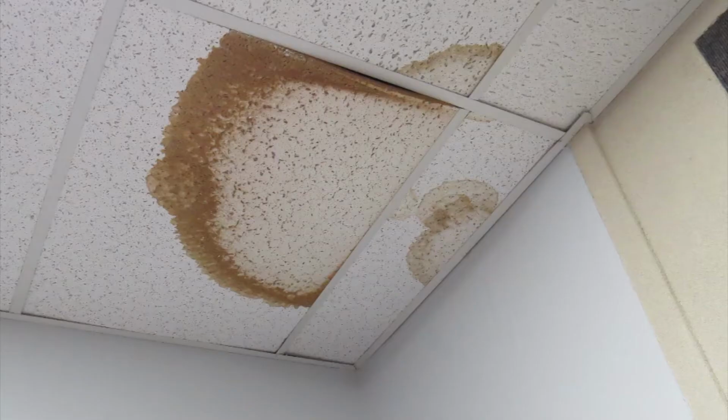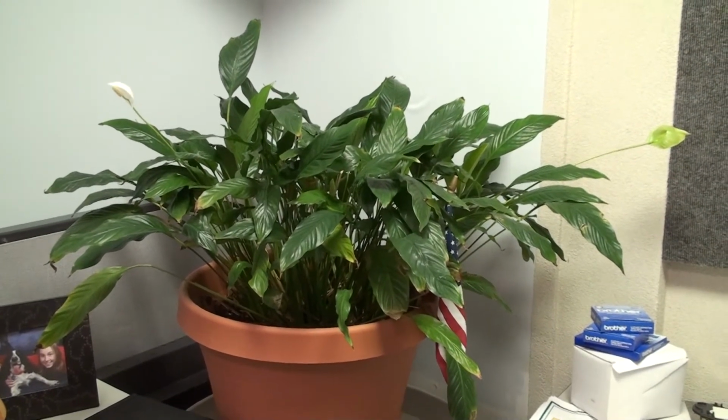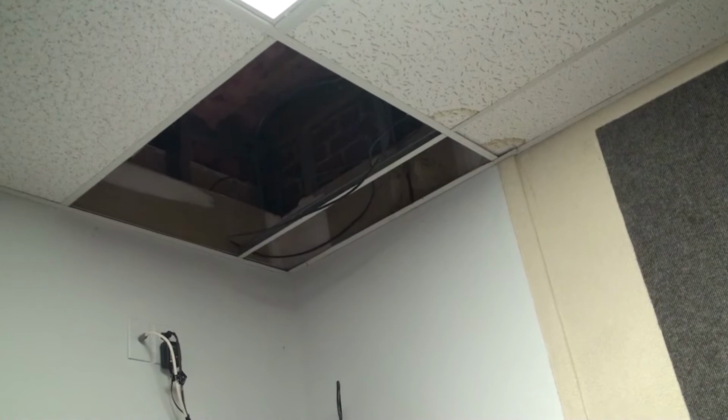We do have a roof that is leaking, actively leaks right over our administrative assistant in planning. We keep a plant under that leak to try to take advantage of the leak and water the plant, but obviously we have a lot of mold concerns when it comes to that particular issue.